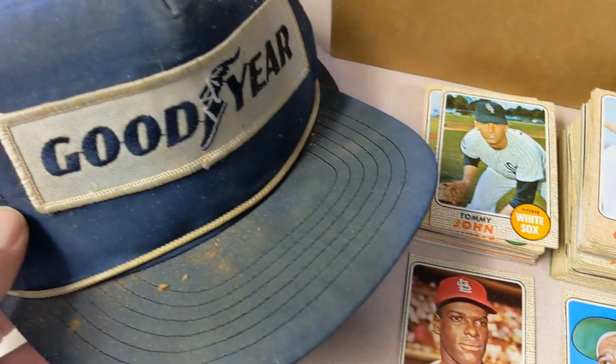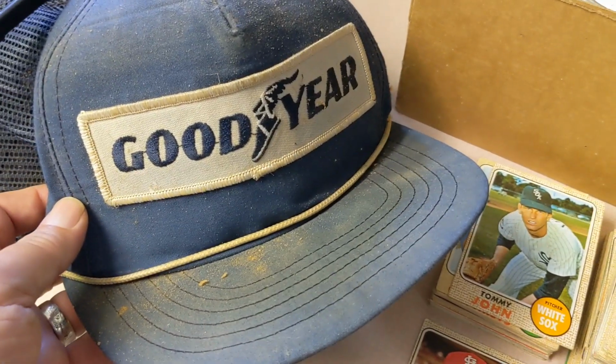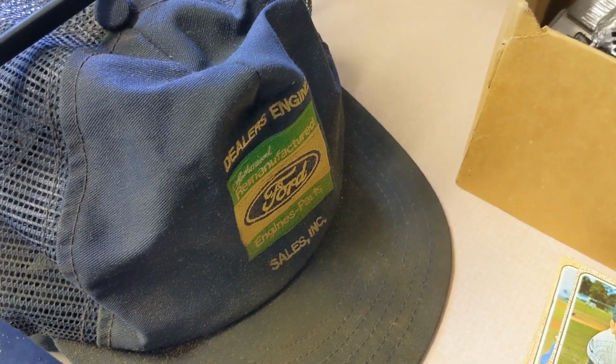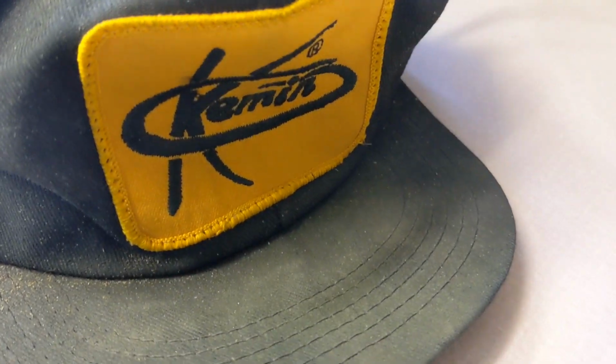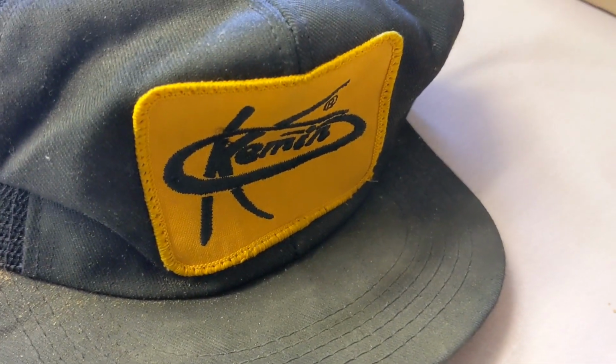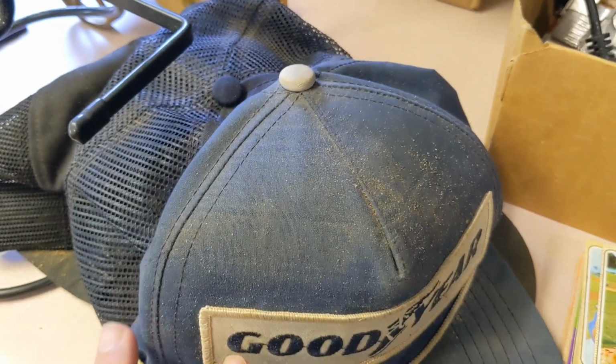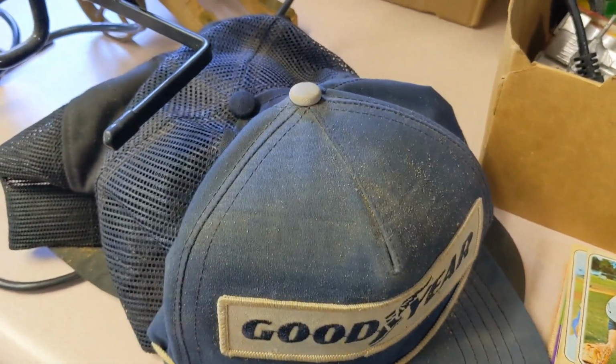A couple vintage snapbacks. I have a Goodyear, and then an old Ford Motor Company, made in the USA, and then this mesh patch. Paid $2 or $1 per hat. Probably around $20 to $30 each on those.